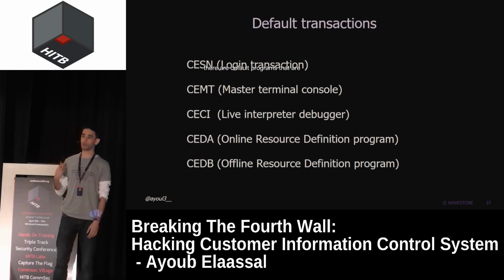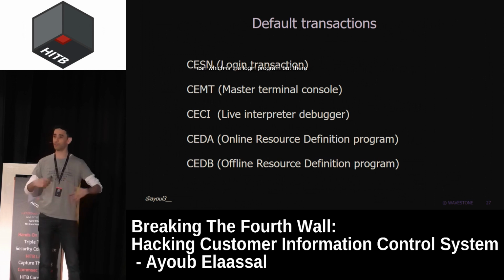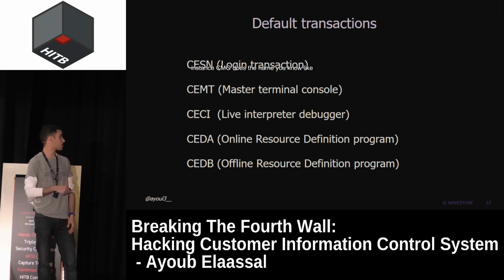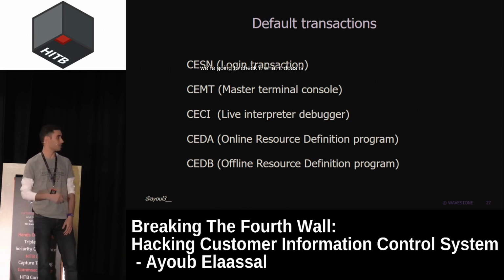There are default programs that are shipped with every Kix installation by IBM. We saw one earlier called CSN, which is the login program. But there are others that are much more interesting. This one, for instance, CMT, just the name, master terminal console, of course you want to check it. So there's CMT, and we're going to check it.